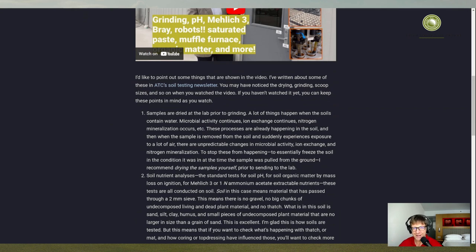But the benefit of that, in addition to removing the mass of the water that evaporates and reducing your shipping cost for sending those samples to the lab, is that when soils are dry, they are effectively frozen and there will be no soil microbial activity and there will be no ion exchange. When soils are in a field wet condition, ion exchange continues.